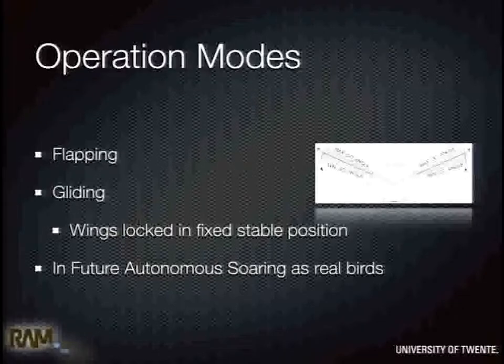As I said, we work on this thing working in flapping and in gliding, and the wings, of course, should be locked at the right moment, because you can imagine that if you locked the wing like this, it would be unstable, right? So you need a certain configuration in order to properly glide.